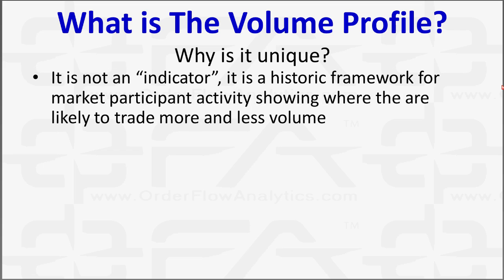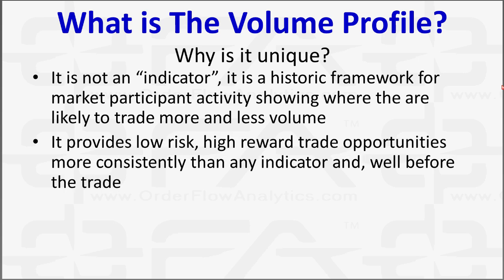Why is it unique? Well, it's not really an indicator. It's a historic framework for market participant activity, showing where they are likely to trade more and less volume. We're going to talk specifically today about why a low volume area is an opportunity for trading, and why a high volume area is an opportunity for a target. The volume profile provides low risk, high reward. We're risk managers first, and it provides high reward trade opportunities more consistently than any indicator does, and it also shows you the opportunity well before the trade actually occurs.